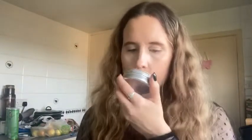But it's anti-wrinkle and anti-aging, and it has frankincense oil in there as well. So I'm just going to open it out. And there's the balm. Doesn't particularly have a smell to it, unless I'm just bunged up, which is probably the case. I have been bunged up all week.